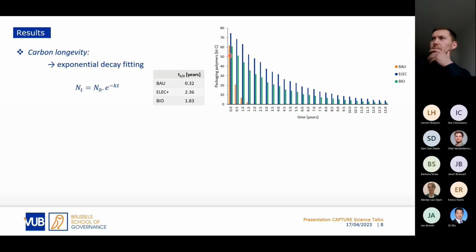Because all those three curves had a kind of exponential decay, we did a fitting of these points, and this allows us to quantitatively compare the three cases via the carbon half-life time. For the base case, this was only a couple of months, while this is a couple of years for the other two routes, which is a difference of a factor 5.5 and 7.